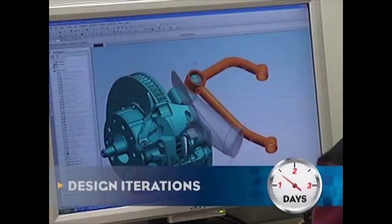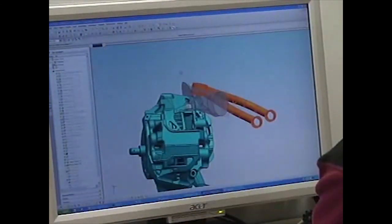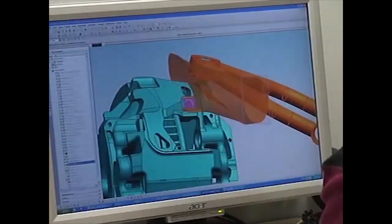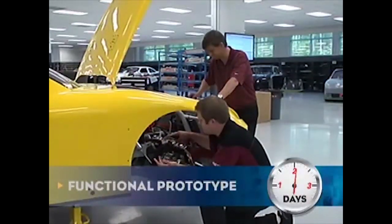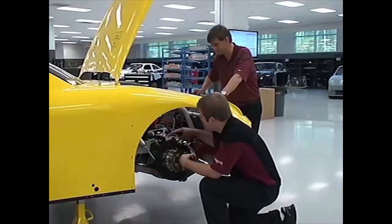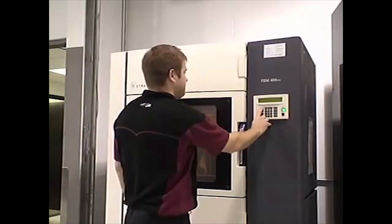It's a continuous development cycle, and rapid prototyping allows us to do that by taking any specific part in the car. We can redesign it in the computer, and before we go to manufacturing, we can produce a plastic version of that part to check form, fit, and function before we produce the metal part that'll go on the car and go to the racetrack.